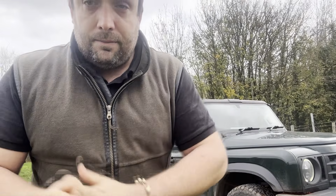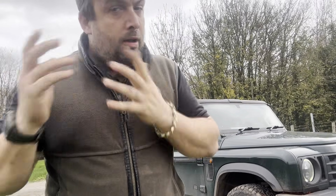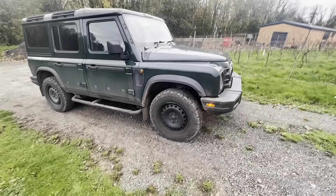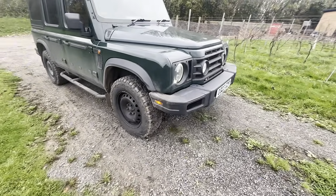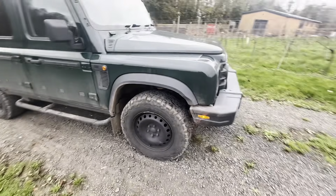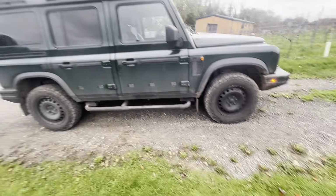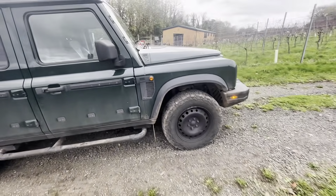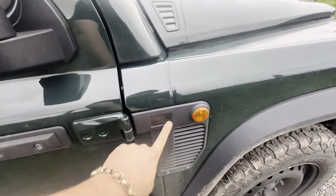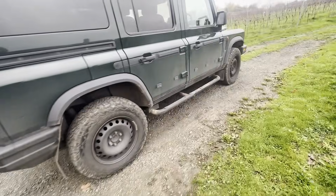So I think we'll start by just doing a visual. We'll do a visual, walk around the car, show you if anything's worn, how it's looking. So we start off and this is a 23 plate Grenadier, and it's a commercial spec. So initially looking at it, nothing has fallen off. Actually, the badge fell off. But except for that, outside-wise, there's no signs of major rust anywhere.